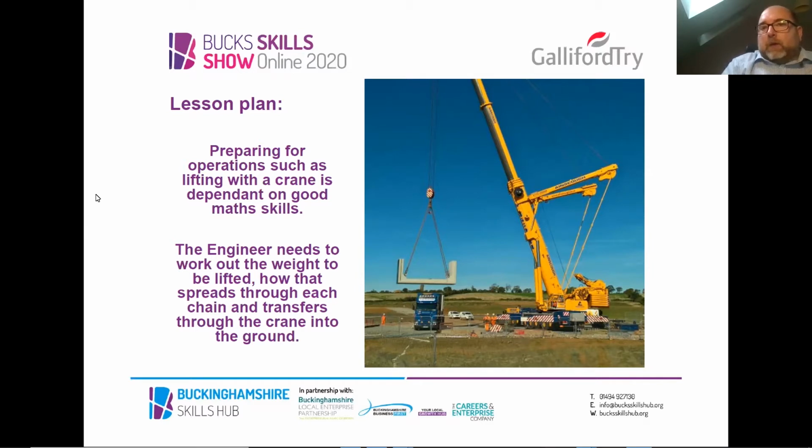From there, then those loads work their way down through the crane, and the crane actually sits on 4 legs. So we then have to work out how much of that weight transfers to each leg. And as the crane turns round, each leg will take a different amount of weight. And then from there, we work out how strong the ground has to be, or if we have to put any mats down or steel plates, so the crane can then be stable and balanced on the ground, because we don't want the crane to fall over.